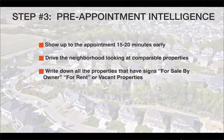And what we're going to do is show up to each appointment 15 to 20 minutes early. This is incredibly important because you want to get an understanding and a feel for the neighborhood. Listen, a seller drives around his own neighborhood, sees a house down the street that's listed, and calls up the realtor, a friend or neighbor, to find out what it's listed for. And he doesn't understand that the square footage makes a difference. He doesn't understand that the listing has not sold yet, so it's not a comparable sale. So he doesn't understand all those variables when it comes to determining value on a property.